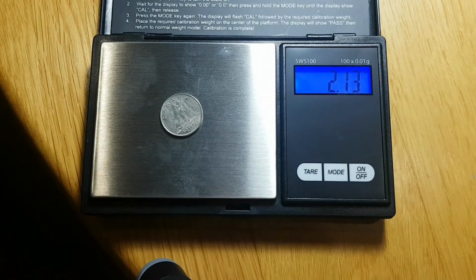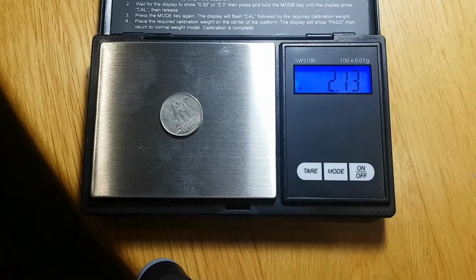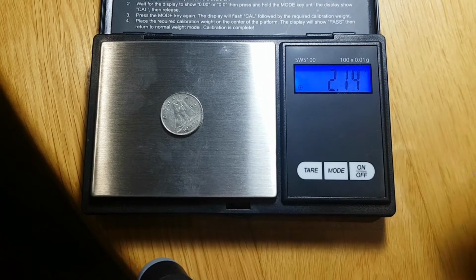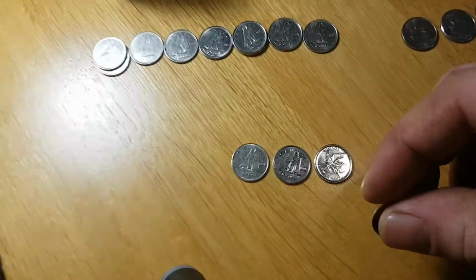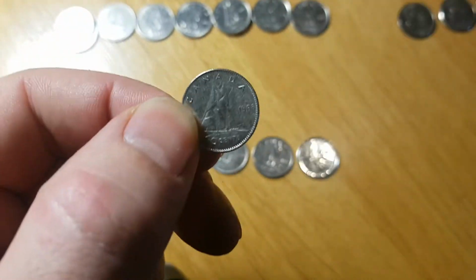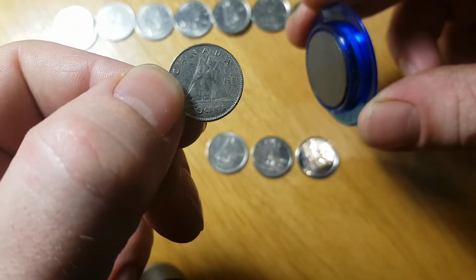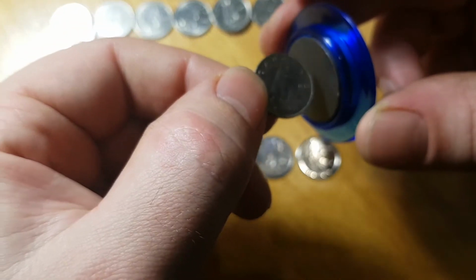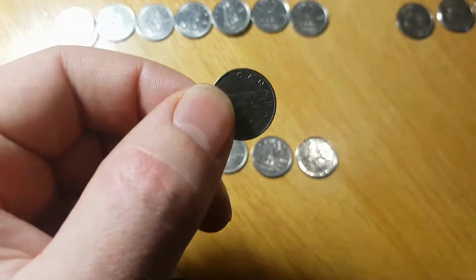And that says 2.13. So not heavy enough to be silver, closer to the non-silver one. And just to double check, we can always just use a magnet and see if it sticks. If it sticks, it's not going to be silver. Unfortunately, no silver for us today.